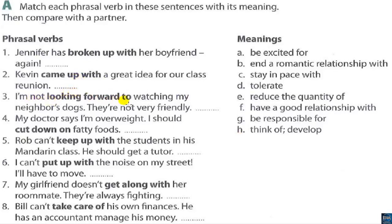3. I'm not looking forward to watching my neighbor's dogs. They are not very friendly. Looking forward to. A. Be excited for. So here, I'm not looking forward to watching my neighbor's dogs. I'm not excited for watching my neighbor's dogs. So number 3, A.